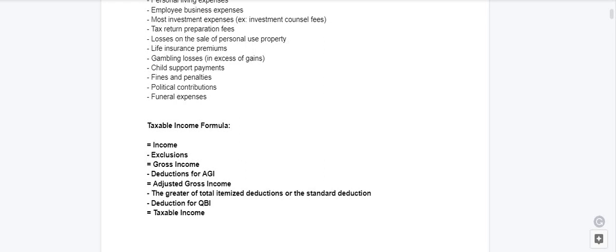Now, common sense would tell you to pick whatever deduction is the greatest, because you want to be picking the one that maximizes your deductions, since that will reduce your taxable income by the most. So this isn't exactly pick and choose whichever one you like. If you want to save money on taxes, you choose whichever deduction, the standard or the itemized deduction, is greater. The trend is that usually taxpayers with lower income take the standard deduction, while high income taxpayers take the itemized deduction.